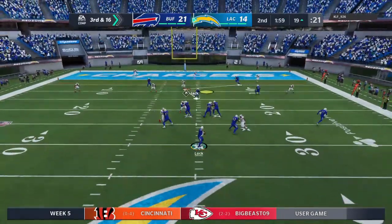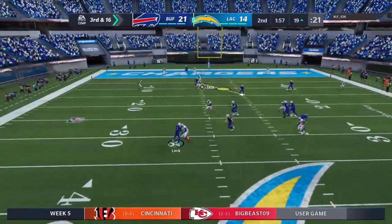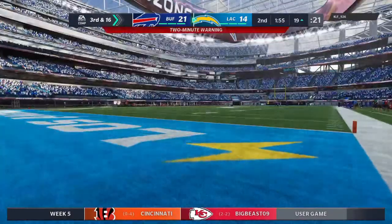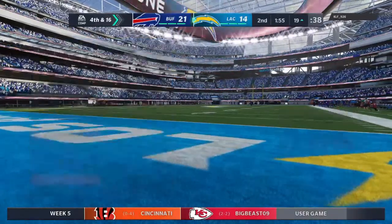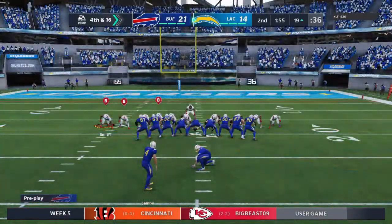On 3rd and long, it's Locke. Being chased out left. 1:55 left to go in the first half of play. The Buffalo defense does its job, and it's 4th down.